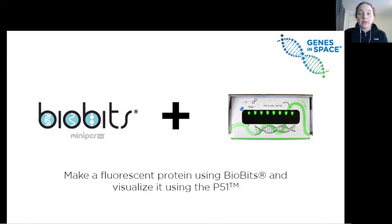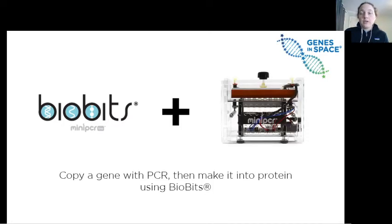You can use BioBits to produce a fluorescent protein and then visualize it using the P51. Finally, you might imagine how you could combine PCR with a BioBits cell-free system by using PCR to copy a gene and then make it into protein using the BioBits cell-free system. So these are just a few examples of how these tools in the toolkit can be combined.